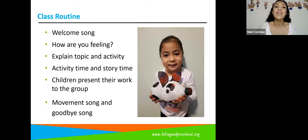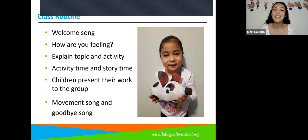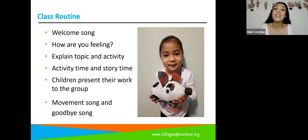Okay, now I'm going to be talking about the class routine. We always start with a welcome song. By now, the kids already know the song, so everybody unmutes their microphones and we sing the song together. After this song, we start asking them how they are feeling. So we gave them these puppets with emojis. I don't know if you can see it, Mike.